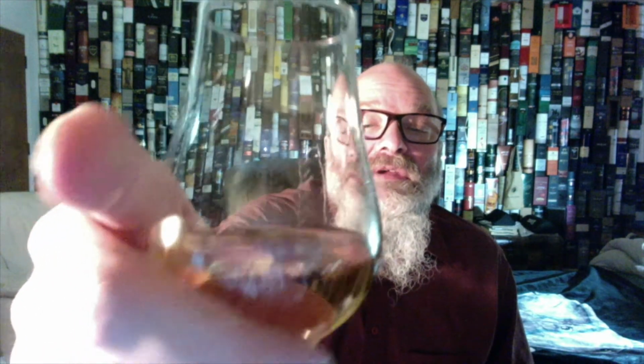Yeah, let's have a look at the droplets that have made their way down. Sheeting action and trails of droplets. You can see them trails go straight down the side of the glass. And tiny little droplets.